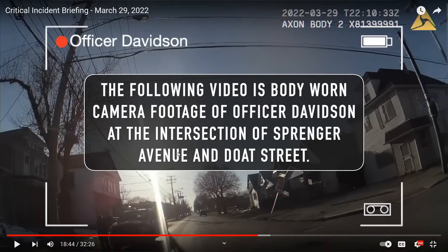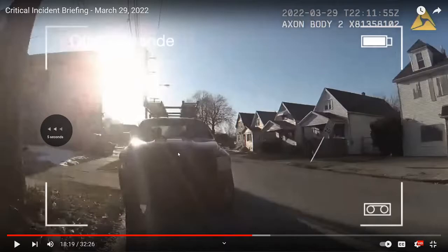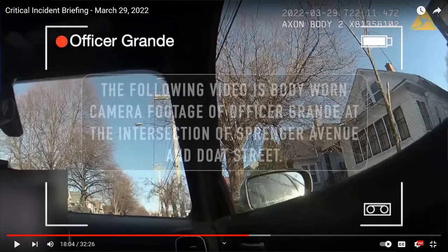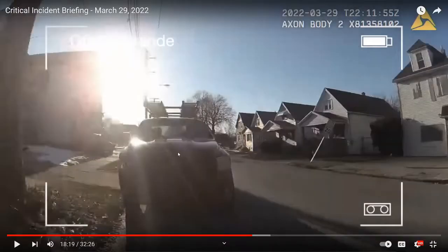So, suspect vehicle's coming at them. The suspect's already shot at people, and they're shooting at this vehicle as it's coming. That person, you know, even if they didn't shoot at this officer, did they shoot at this particular officer? Let me back it up. Yeah, so, I don't know if they fired at this officer or not, but let's say they didn't.